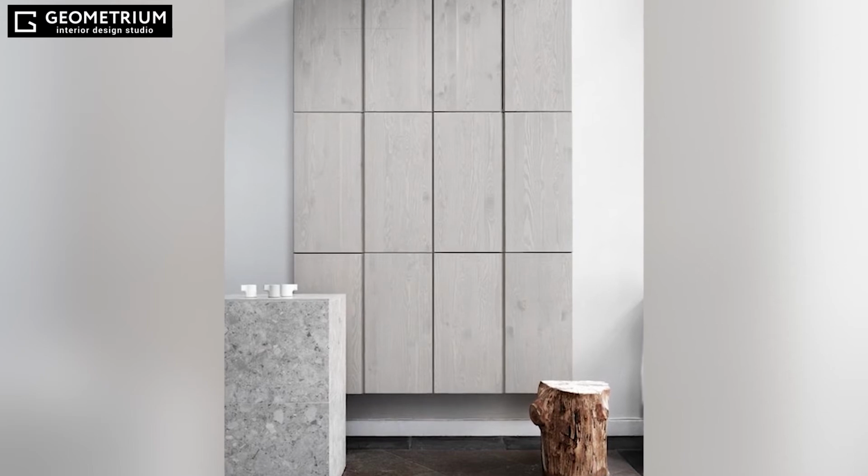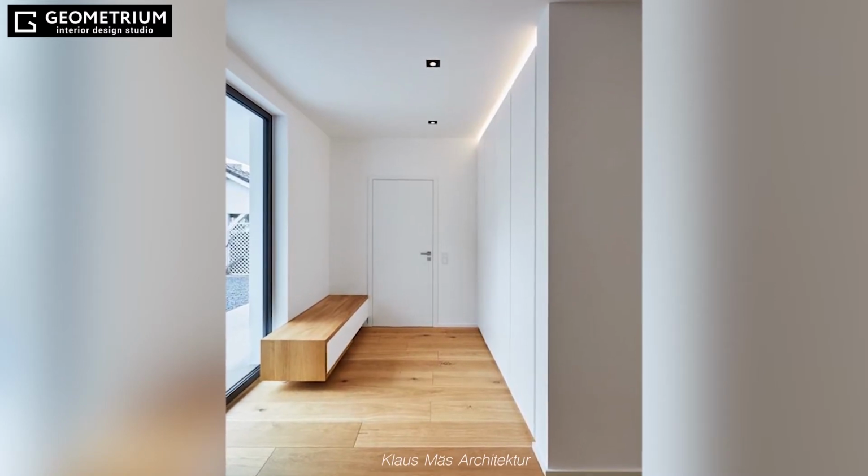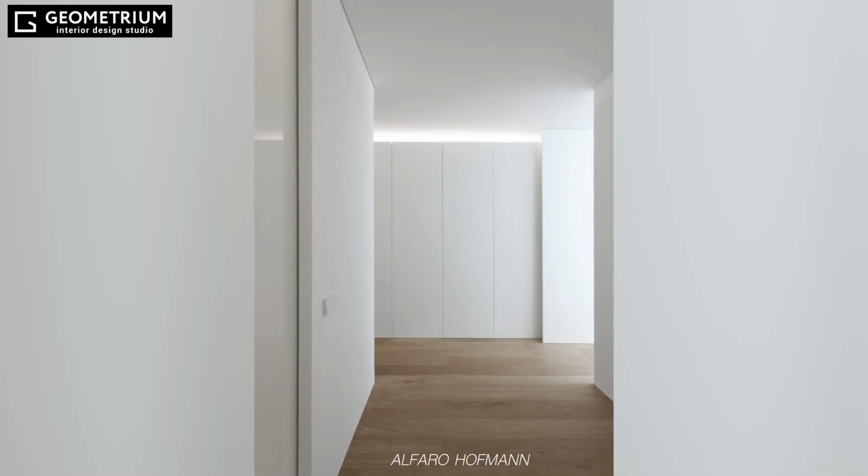There can also be the situation when you have a wardrobe along the entire wall, from wall to wall, but it does not reach the ceiling. Then you can turn it into an advantage by lighting the entire wall above the wardrobe. It will look justified because it will be a certain design feature.